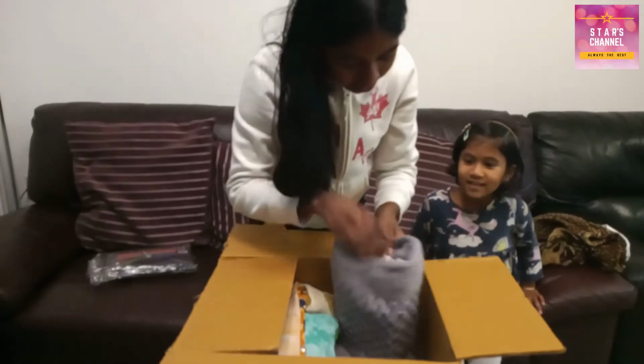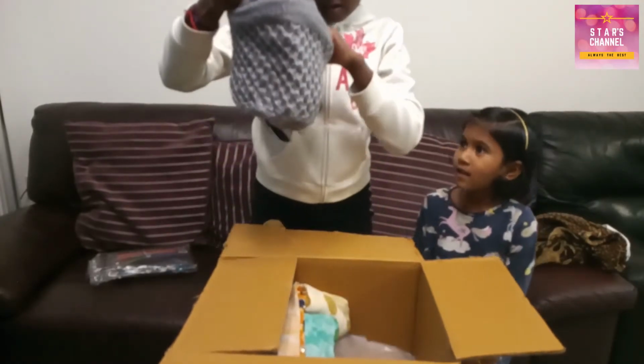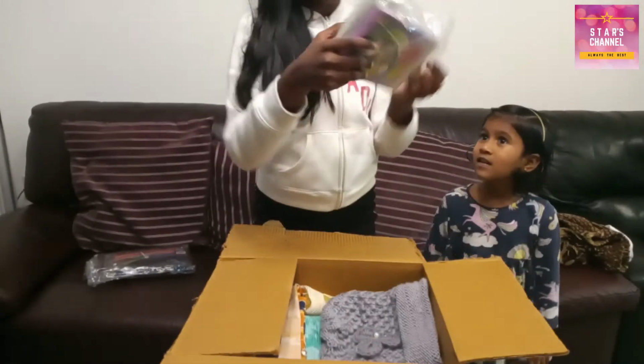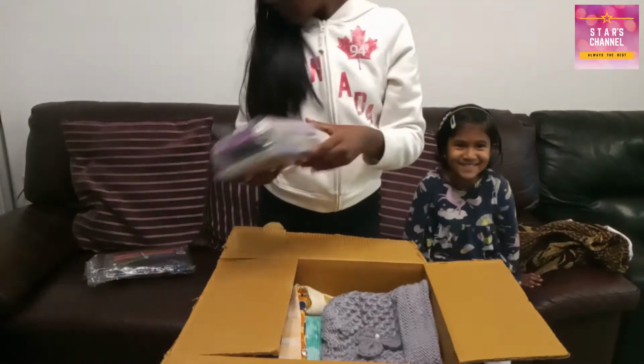What is this? Is a hat with some stuff inside, I think? Wait. What is this? Is this like a game? Yeah, I think it's a game. I'll put it to the side.